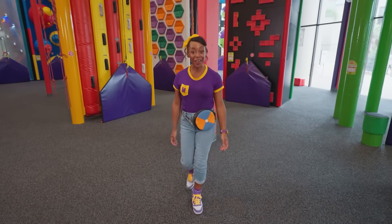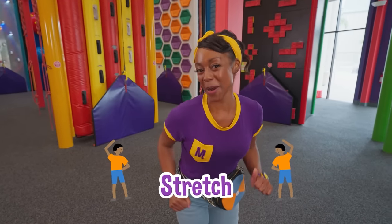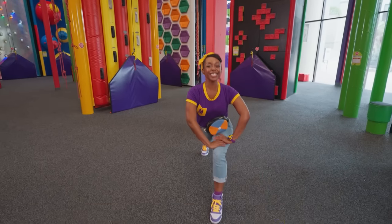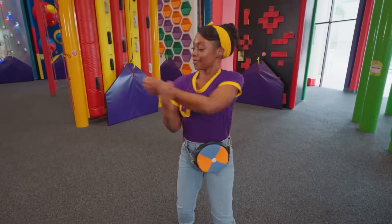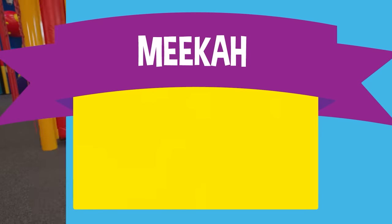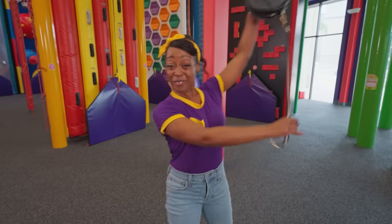Wow, check out all these climbing towers. Oh, before we start climbing, we should stretch and warm up our bodies. Stretching is a great way to keep your muscles healthy and safe. Okay, starting with those legs. Deep breaths. Do you hear that? I just got a Meekah point for stretching. Yeah! Oh, before I climb, I should take off my jam pack. Okay, I'm ready.